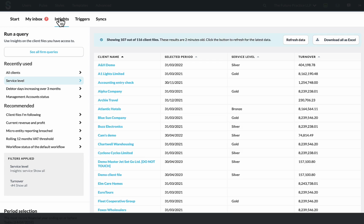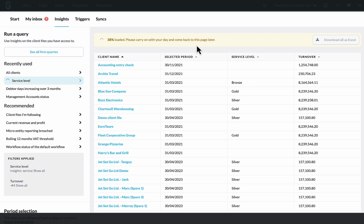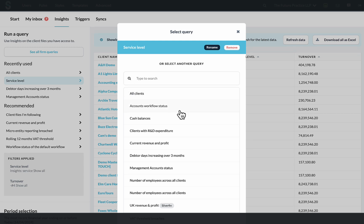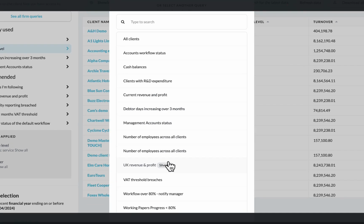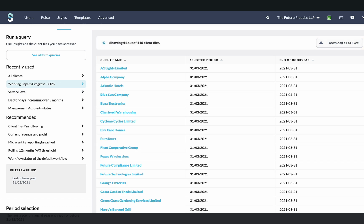And finally, let's take a look at how Silverfin provides powerful data analysis across your clients and across your practice. So typically it takes a lot of time to search for and manipulate data to produce meaningful client insights or firm-wide analysis. But with Silverfin, you can query your entire portfolio because all of the data is in one place and standardized. So you can easily spot opportunities, identify risks, and compare trends.